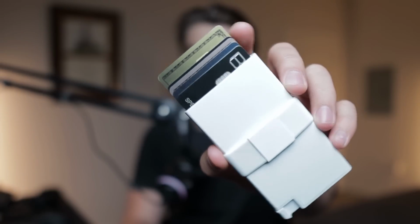So I'm going to go ahead and throw these into this white wallet here and see what those look like, because I feel like it's going to be the sleekest design here. Oh yeah, to me, that looks pretty dang good. This is what I'm going to be rocking for the next little bit here.